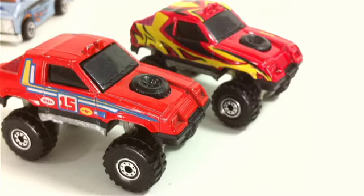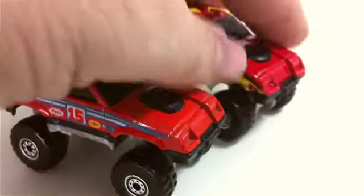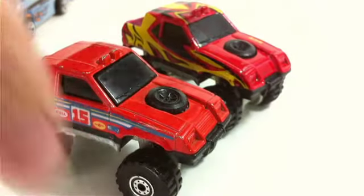I did a quick search on eBay. I found a bunch of them on eBay, and nobody else had the name listed of the ones I looked. So somebody tell me what this was called. I know it's not a mystery car. I just don't remember what it was called.